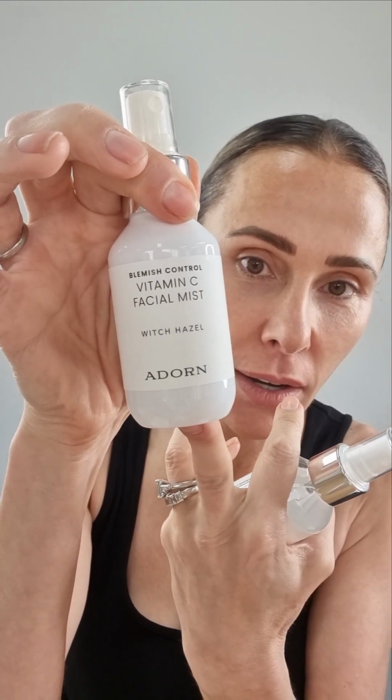I have got more of a dry, dehydrated skin, so I'm not going to pop this one on my face. But again, you could pop this one on as your facial mist if you've got an oilier, more congested skin. Dehydrated, oily, let's go with the Rosewater. Smells absolutely divine, love it.